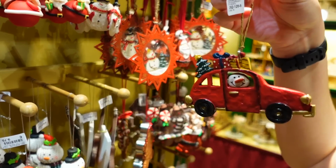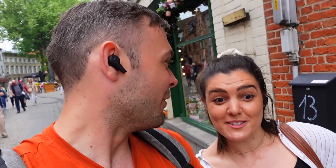I love it. So this is a definite benefit of being able to do the tour on your own and not being with a large group. You don't have to keep up with another group. Oh, he's off. You don't have to keep up with a tour guide. You can just take it at your own pace, and you can stop off and go into places if you want.